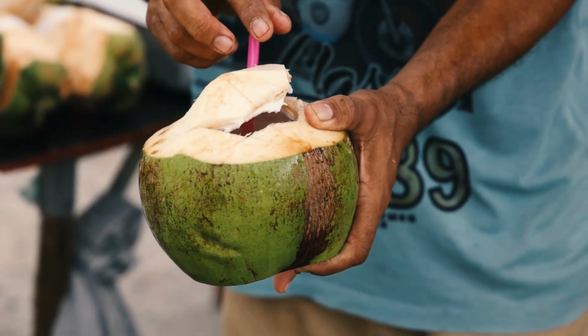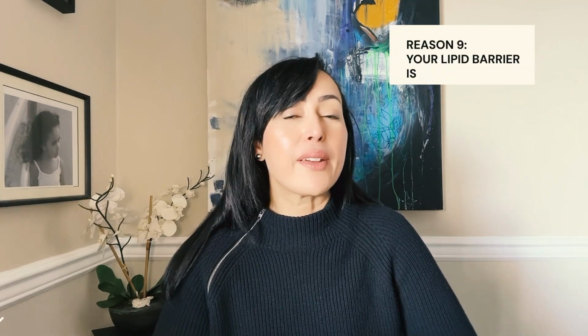And drinking coconut water here and there. I make sure that I have at least a small cup of coconut water every day or every other day. But if you don't love the taste of coconut water, maybe try it in your smoothies, but it is nature's Gatorade. Reason number 9 is that your lipid barrier is compromised.